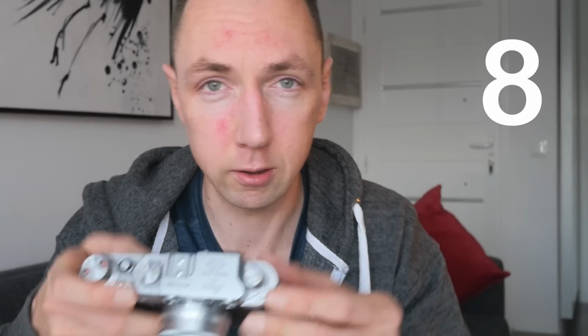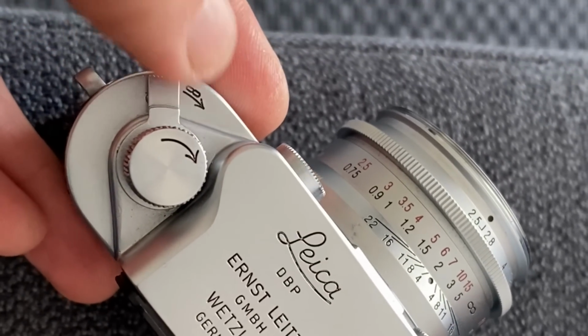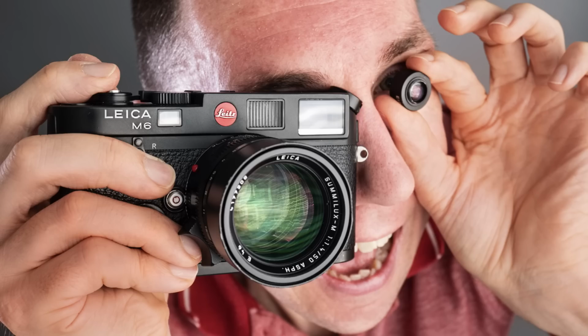Problem number 8, struggling to see with your Leica camera. Now, if like me, you need glasses, older Leica cameras have built-in diopters on the Leica 3 cameras, as you can see here, and on some of the Leica R cameras. And then if you're using Leica M cameras, they don't have built-in diopters, but you can get diopter screw-in attachments, and you can also get 1.25 viewfinder magnifiers and 1.4 viewfinder magnifiers.